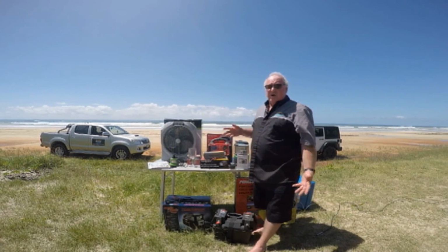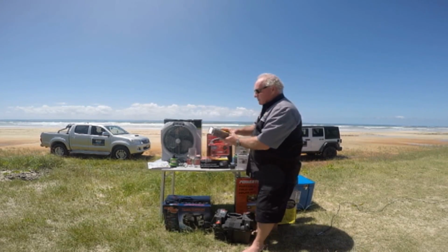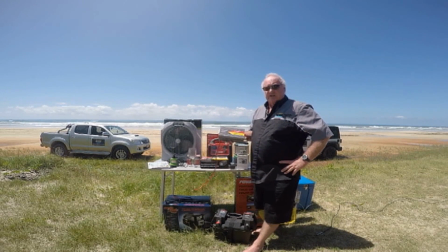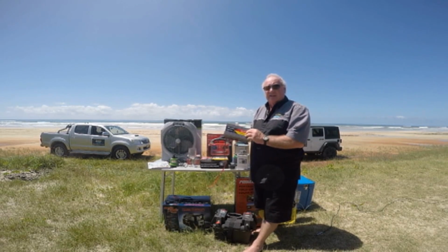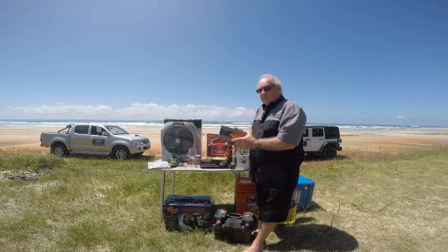Now also when you go away, there's no need not to have 240 volt power. We've got with us one of the 360 watt pure sine wave inverters. These are available from 180 watts right up to 2000 watts, and they give you really the same sort of 240 volts that you get from your home 240 volt system. So they're really a great thing to have.